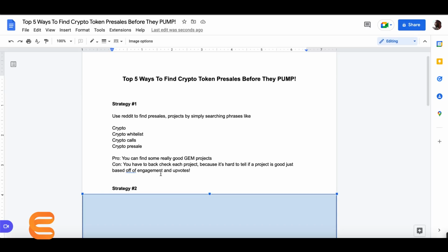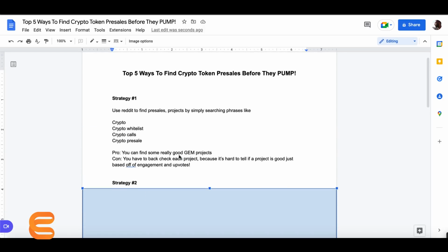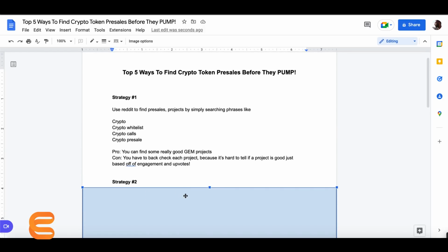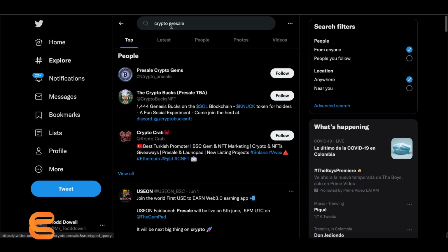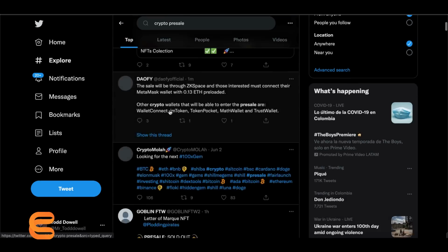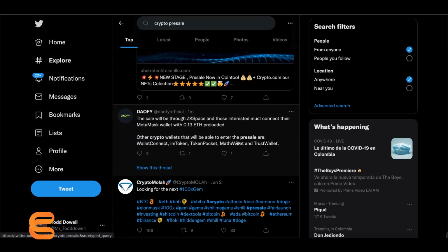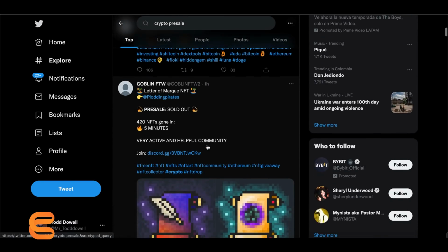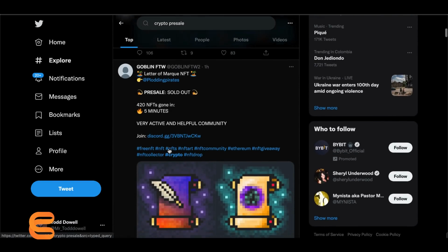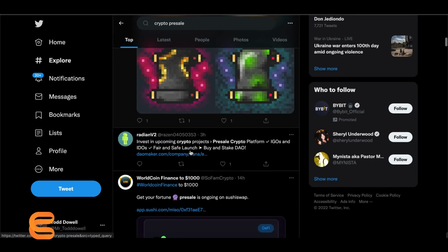So with that being said, I'm going to go ahead and move on to the second strategy here, which is pretty similar to the Reddit strategy, which is to go ahead and use Twitter. Okay, so if I go over here to Twitter, you can just type in the same thing, crypto pre-sale, and you'll come across a bunch of different posts here, and this thing is updating periodically, it's insane. You're going to find a ton of different projects on here just utilizing this method, and you can get in their Discord groups, check out their communities, and see what's going on.